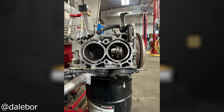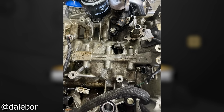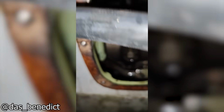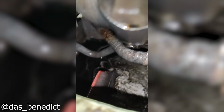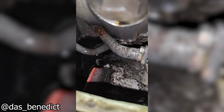Customer states, my car started smoking, so I pulled over, then it wouldn't start back up. This mechanic went to check on this boat's engine oil and noticed it was overfilled. It turns out an O-ring had failed, leading to this coolant leak going straight into the oil pan.